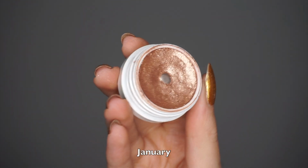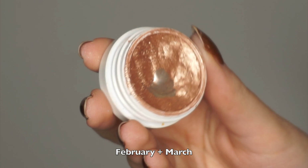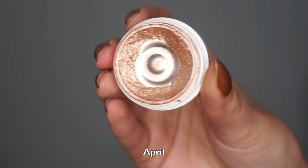I already had pan on this one at the beginning of the year, but not too much use. So I've been slowly working away on this one as well. I've had a bit of a rocky kind of road with this shadow. There's been a couple of months where I didn't use it at all.